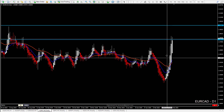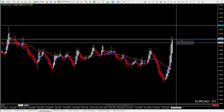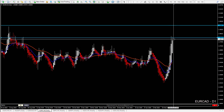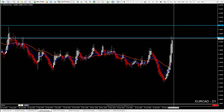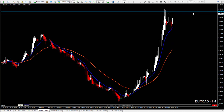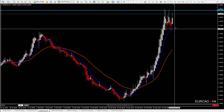Daily chart again. Price was so fast that it was difficult to catch here, but we will have exactly the same situation like Euro Aussie. Yes, we can still look for possible long entries, or trades against the main direction, to target the 36 EMA. Yes, we see that here our scenario is building right now.